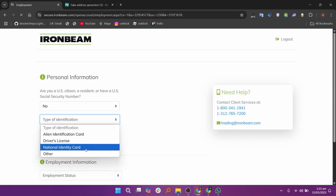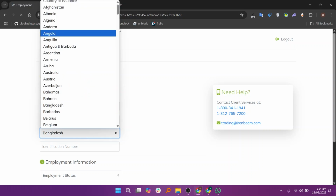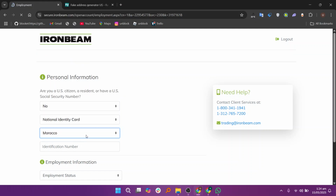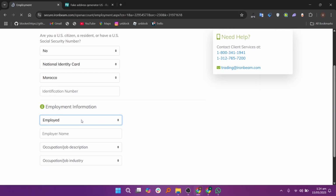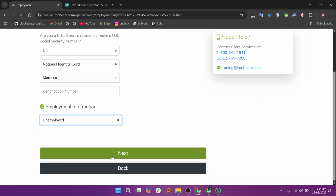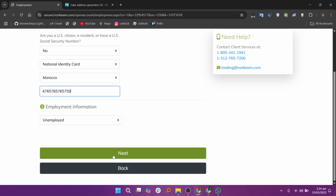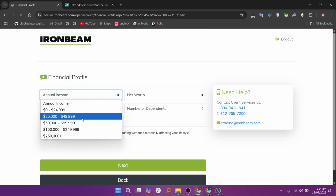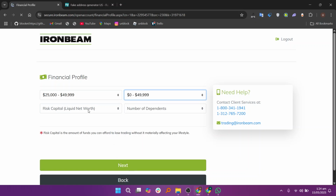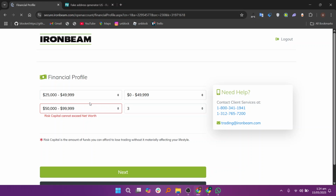In terms of backend tech, Ironbeam servers are co-located near the CME Group's data center. This reduces latency and improves order routing speed, making it suitable for fast-paced trading. Even though this is more beneficial for high-frequency or institutional traders, individual users still enjoy smoother execution because of this proximity to the exchange. In conclusion, Ironbeam is definitely worth considering for future trades in 2025.